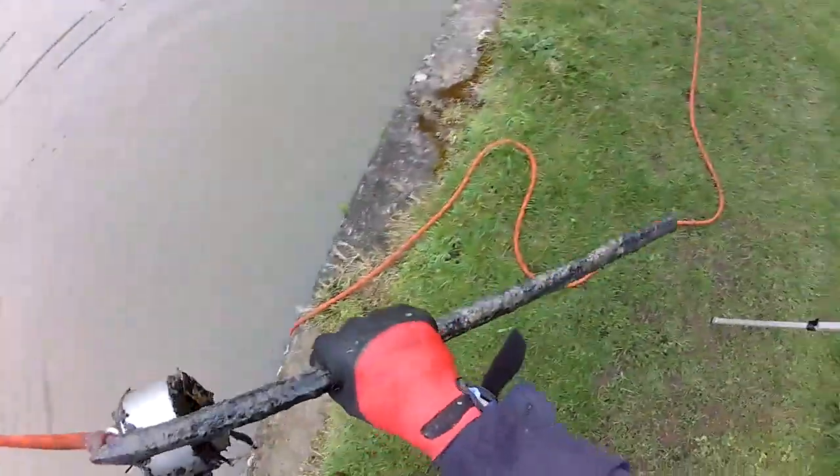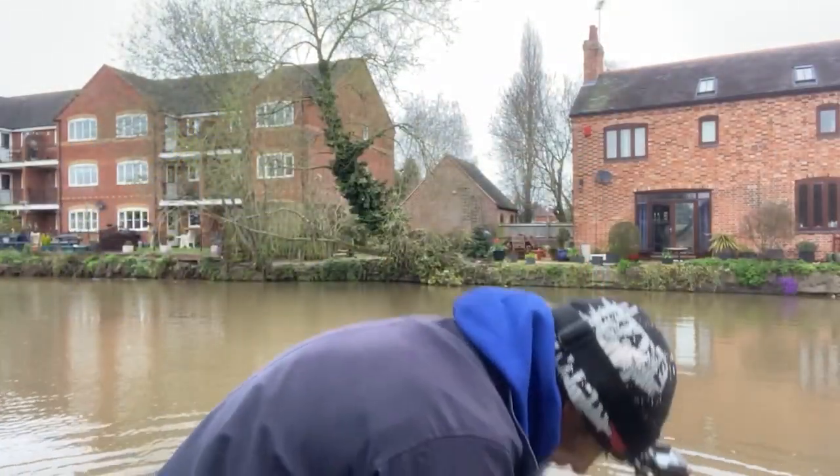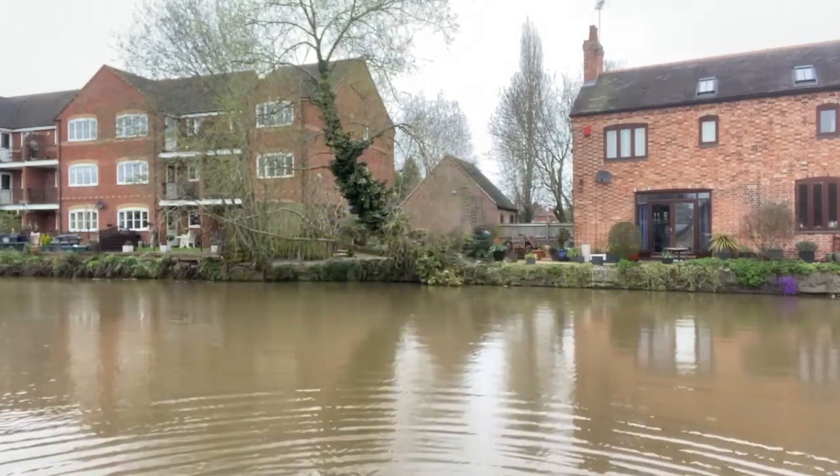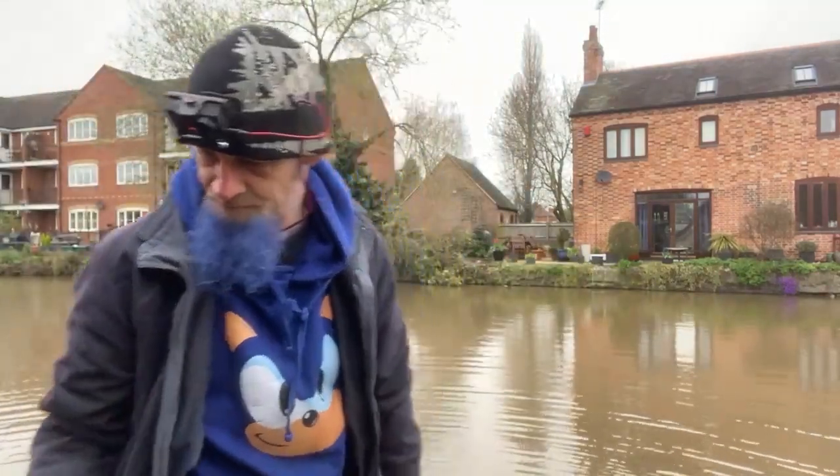Oh, he's got... Yeah! We got a mooring spike! Here you go. Nice little mooring spike. Should find plenty of them here.